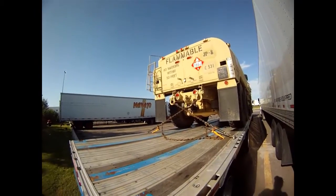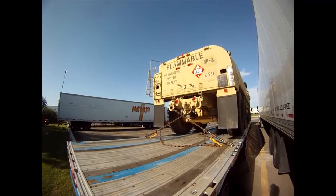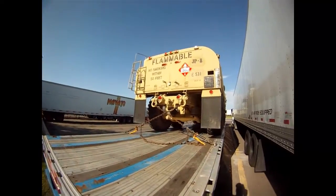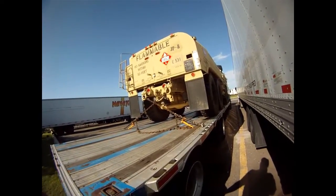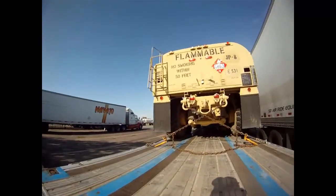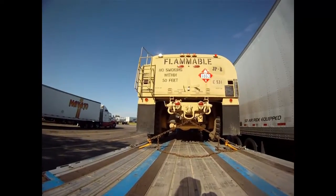I just drive slow. I'm a slow driver anyways, but when it comes right down to it, just do the best you can. I don't want to be swinging this thing around, changing lanes. I've been cut off I don't know how many times.